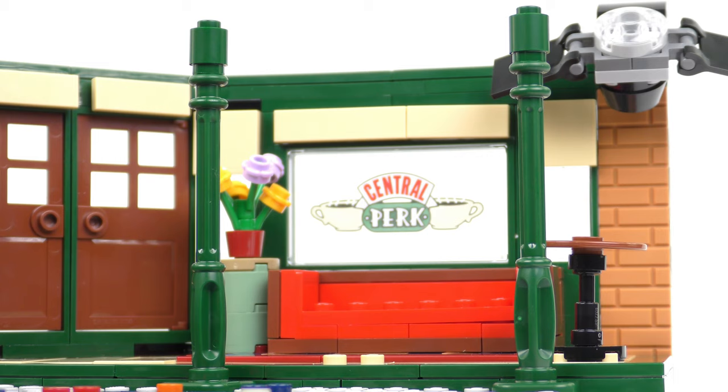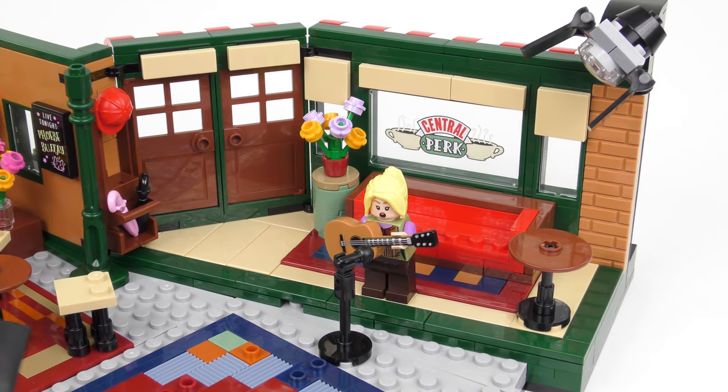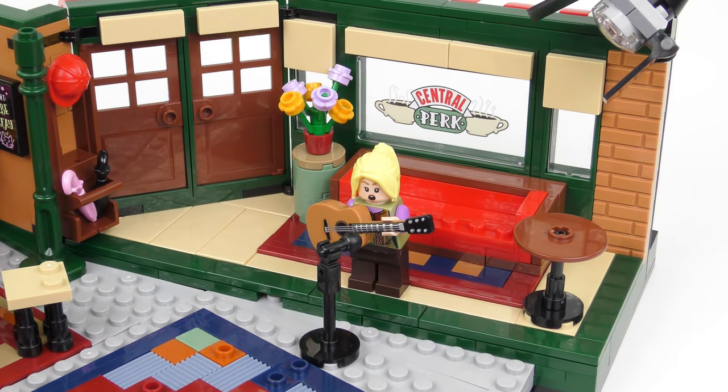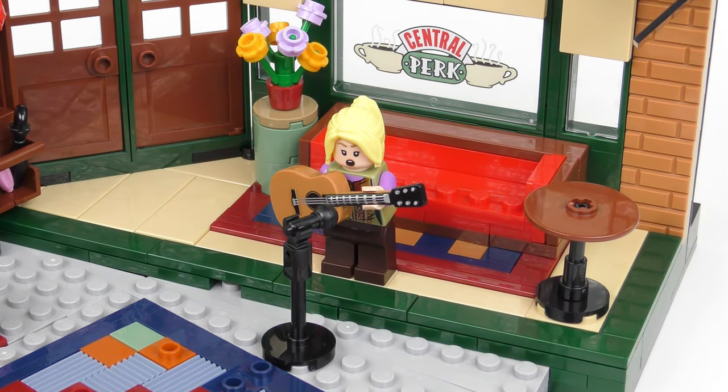You may recognize the elements themselves from modular buildings, but this dark green version of the element is new for 2019 and created especially for Central Perk. Speaking of which, check out that really cool custom printed window element. It's situated behind the performance area where you might catch Phoebe belting out a version of Smelly Cat. Poor Smelly Cat, it's not his fault.